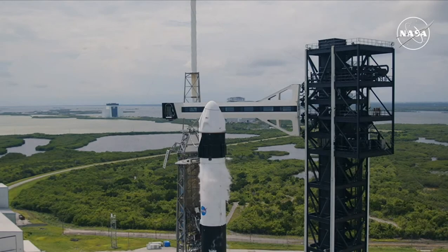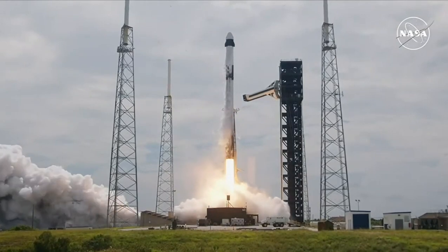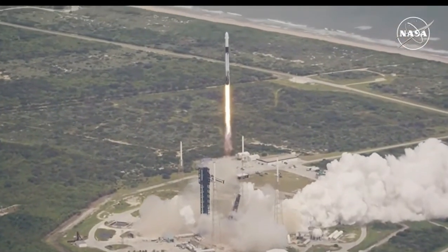Standing by for the first launch of Crew 9 from Space Launch Complex 40. 10, 9, 8, 7, 6, 5, 4, 3, 2, 1. Ignition. Engine full power. And liftoff. Crew 9. Go SpaceX. Go Falcon. Go NASA. Liftoff of Crew 9, now soaring to the International Space Station.